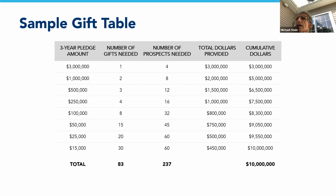But I wouldn't just go by formula. I think you have to know your organization and know your giving history. A $3 million gift just may not be in the cards for you. That's not to say it won't happen, but to plan on a $3 million gift would probably not be wise for certain organizations entering a campaign. So this is just a tool that we use. Again, we use it in the study. It's something to think about.